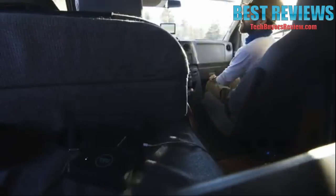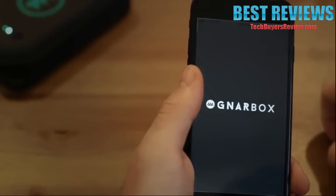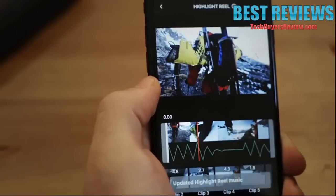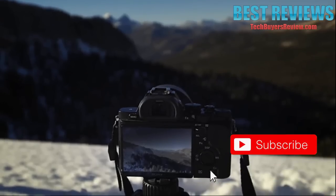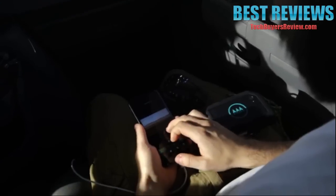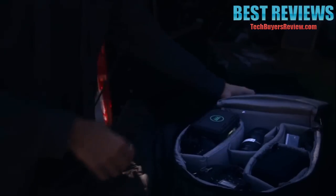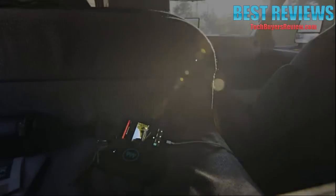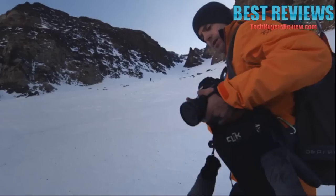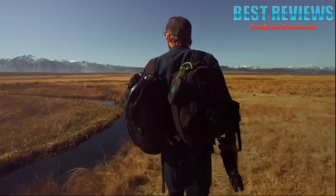Using GNARBOX is simple. All you have to do is plug in your memory card, connect to the GNARBOX Wi-Fi network, and open our app. Within seconds, you can trim your clips, stitch them together into a highlight reel with perfectly synced music, all in full resolution. And it also packs a powerful quad-core processor, GPU, and RAM, so your phone can tackle videos just like your laptop does. At the end of the day, all of your shots are backed up, organized, and ready to sync to the cloud, your desktop, or your favorite editing programs. No matter what your adventure is, how you choose to capture it, or what story you want to tell, GNARBOX is here to support the way you create.